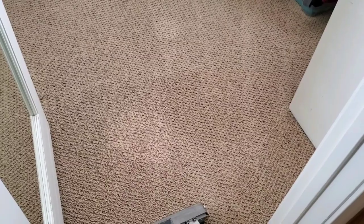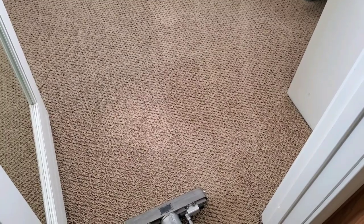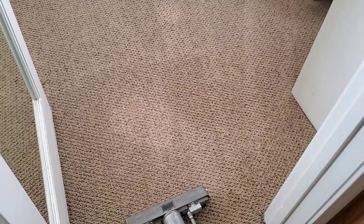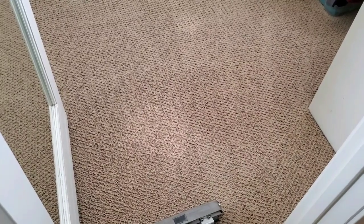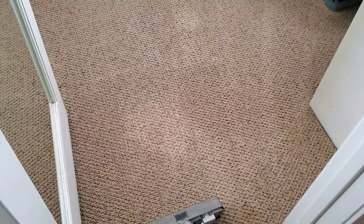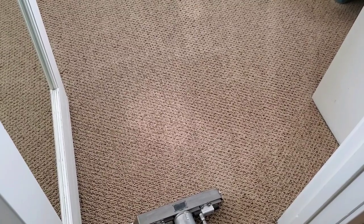Just make sure you got a wet shop vac that you can extract it out. Tamping stuff is fine. If you're putting a product on it, it's good to tamp it in so that way you can get the product into the fibers. And then once you're done with that, back it all out. And then sometimes putting a little bit of water to flush it with clean water, and then again, vacuuming it all up. Otherwise, things like this can happen. So hopefully that was helpful.